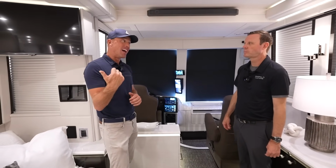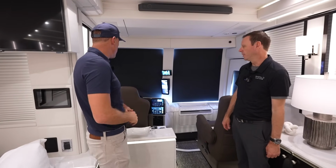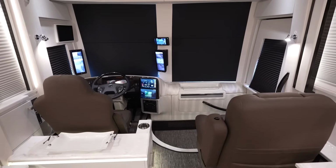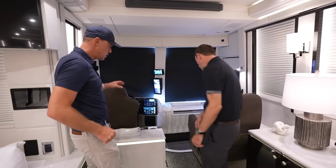Yeah, that's the super slide. Looking forward to seeing that bedroom in a moment. Absolutely. The cockpit area up here, will this passenger seat spin around to become part of the living space? It does, Andrew. So it's a pretty easy little deal.